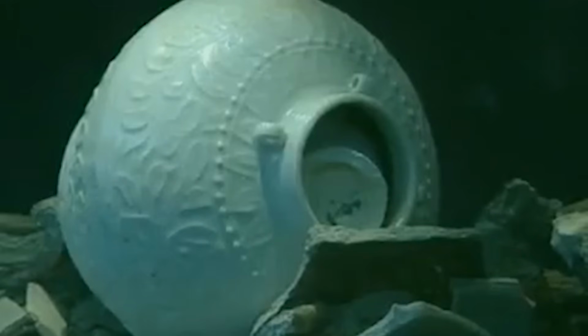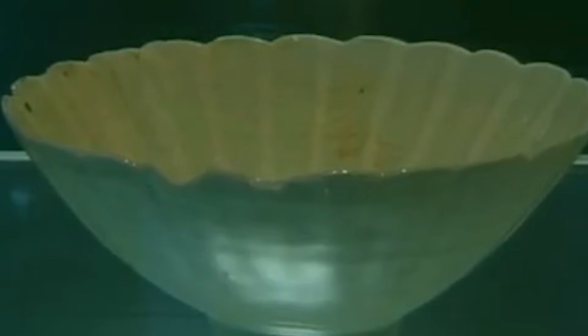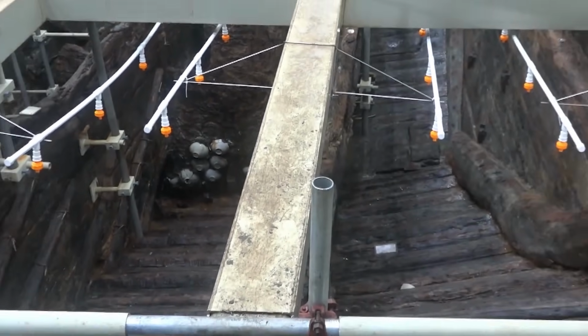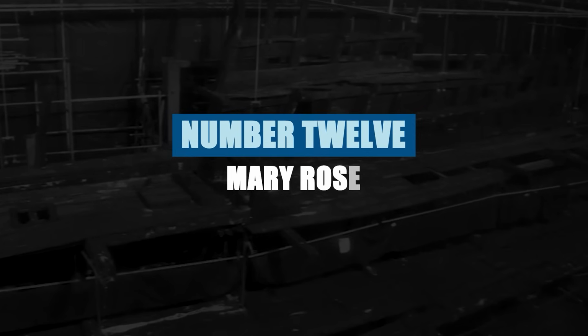They even found over 100 kilos of silver. Excavations are still underway, so who knows what else we will find. While these ships carried treasures, some ships themselves were invaluable due to their craftsmanship and historical significance. As is the case with these, number 12, Mary Rose.